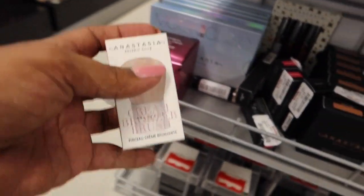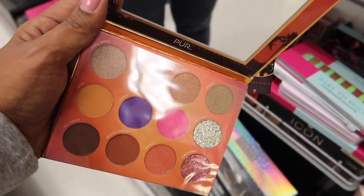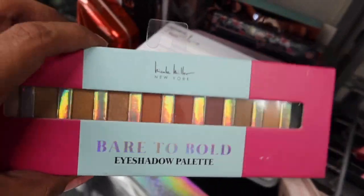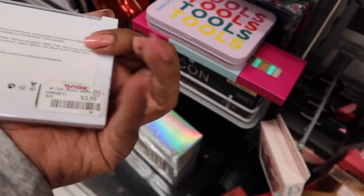That's cute. Then we have this Pur palette. It's going to be $6.99. It's actually really pretty. This is just the Festival palette. And then we've got some other ones. We looked at this last week, this brand, and I was really surprised at how nice it was. This is $3.99. And then, oh, that's broken, but it is $3.99 also.